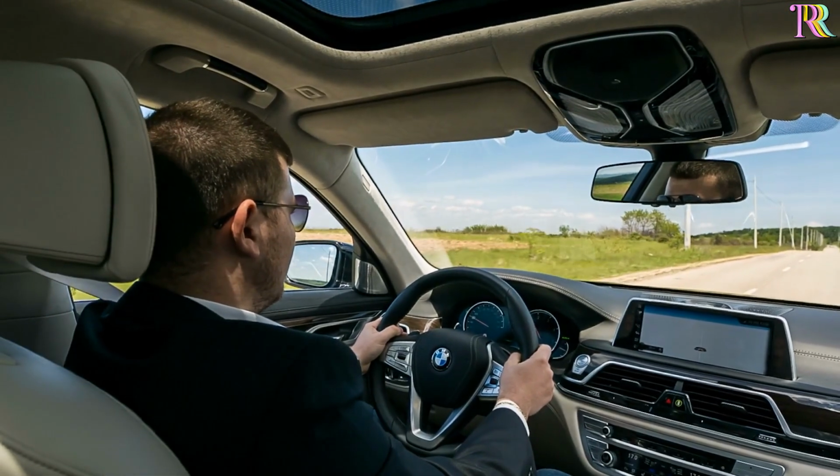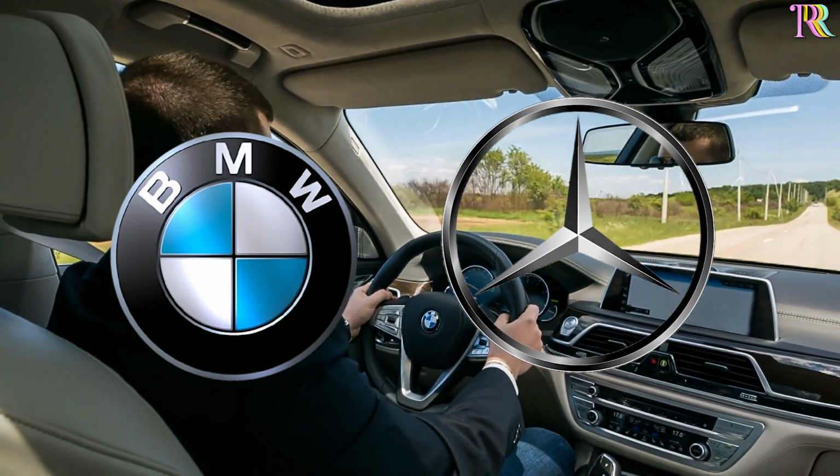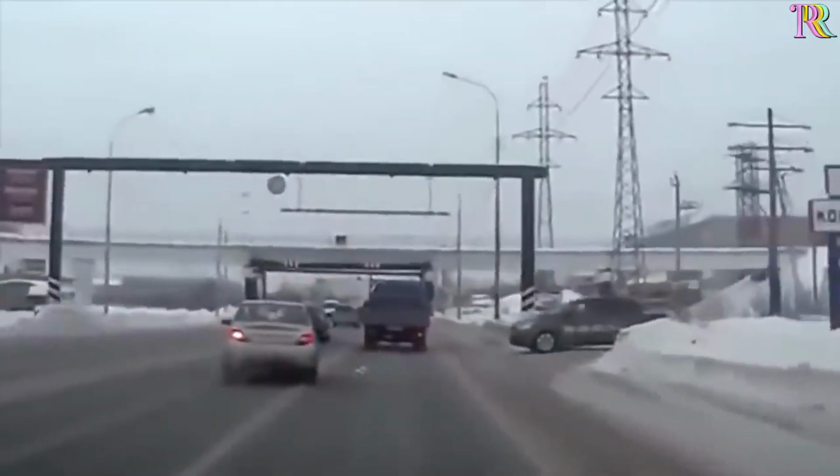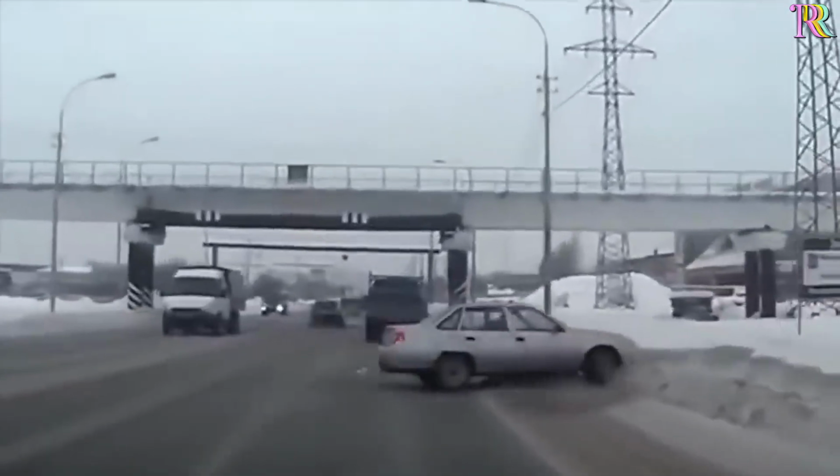Higher-end vehicles from manufacturers like BMW and Mercedes integrate this with their stability control system, analyzing wheel slip patterns to detect ice before you even realize you're on a slippery surface.